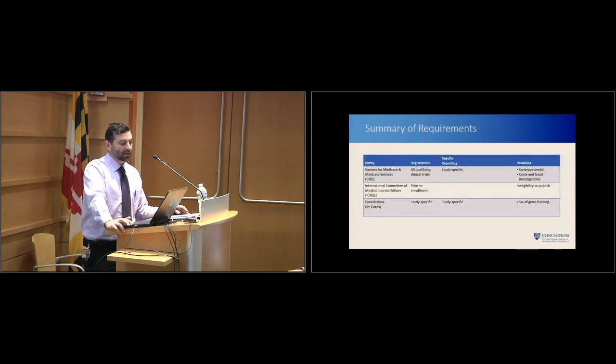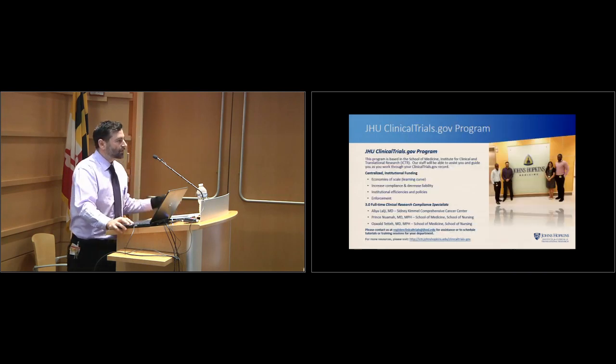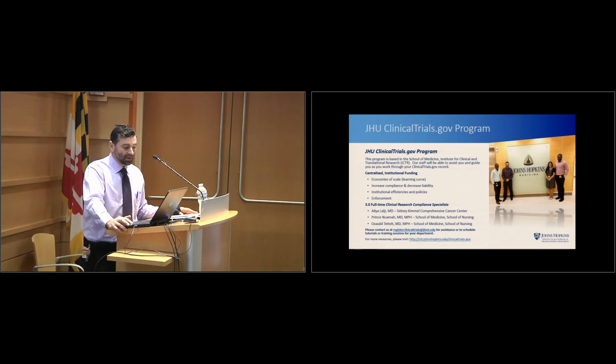And on the CMS side, if there are any services that are covered by Medicare or Medicaid, you must report the study in ClinicalTrials.gov. Okay? So that all brought us to the point where we felt we needed to create a program to align with that. And we have 3 full-time people here.